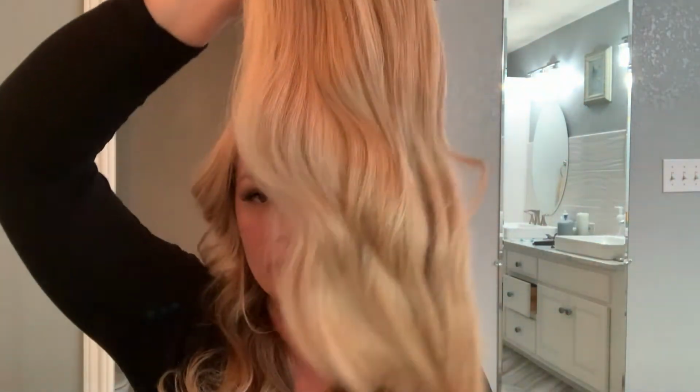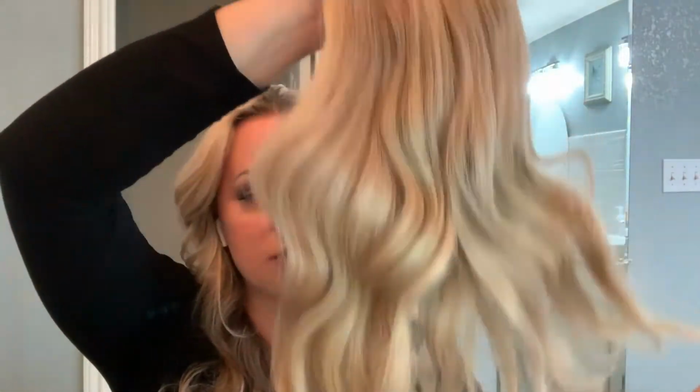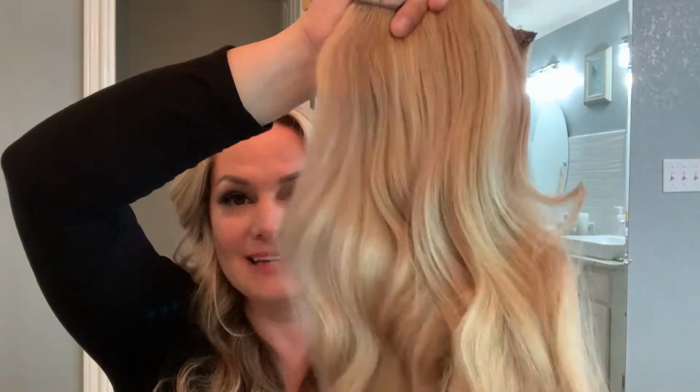It does take several days to dry. So you want to really follow your hairstylist's instructions when you're washing it, just because they do have specific instructions on that. But it does take several days to dry, so do be prepared for that. If you think you're gonna wash it today and wear it tomorrow, that's not gonna happen. I do try and do my best to avoid blow drying it. I like to let it naturally dry, and then I curl it afterwards.